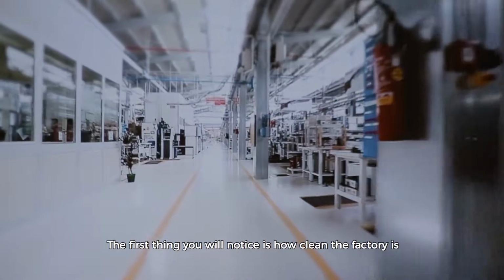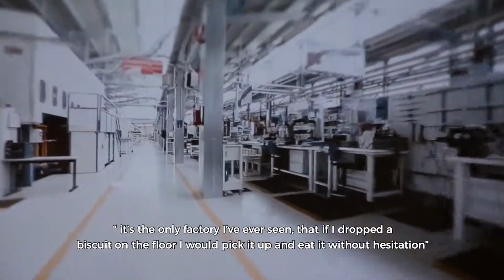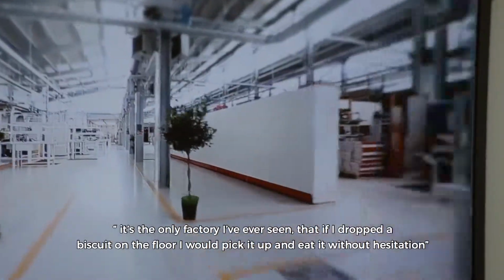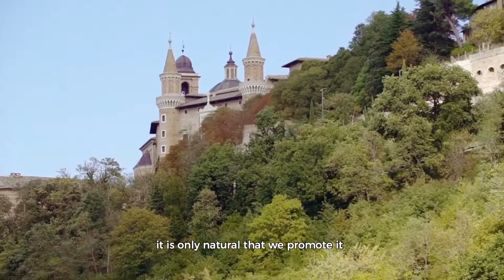The first thing you will notice is how clean the factory is. I remember a foreign journalist saying, "It's the only factory I've ever seen that if I dropped a biscuit on the floor, I would pick it up and eat it without hesitation." The love and bond we have with our territory, it is only natural we promote it.